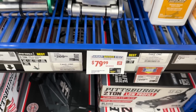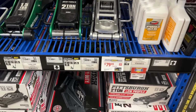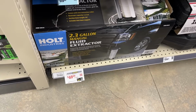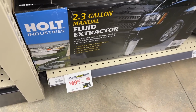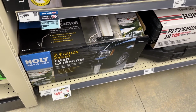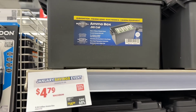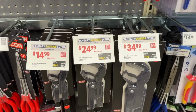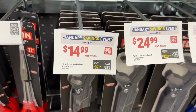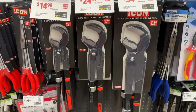$79 here for, again, the 2-ton pumps, or 2-ton jack, excuse me. So kind of depends on what size you might need. A couple different sizes. You have the fluid matrix or fluid extractor, $70 here. Holt Industries. Also the ammo can, $5. The plastic one. Have some of these pliers, different sizes. So whatever size you might be needing, you can get 25% off of this for the January savings event. Icon, great brand on that one as well.